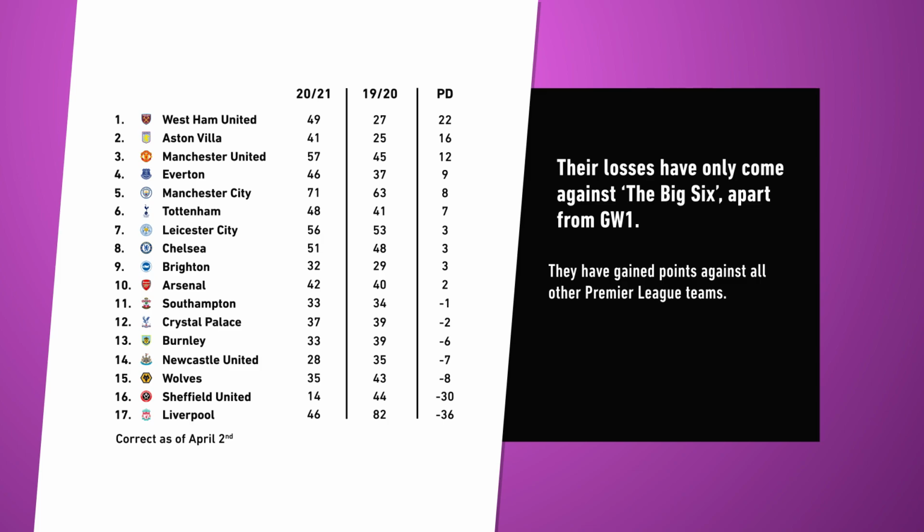So if that theme continues, they've only got one Big Six side left to play in the Premier League, and that is Chelsea. A really positive sign for West Ham, and what a game that West Ham-Chelsea one is going to be, by the way. Very excited for how this season can finish.